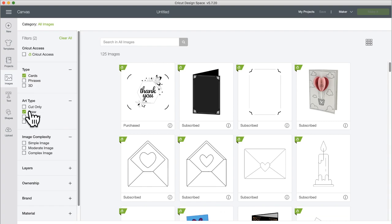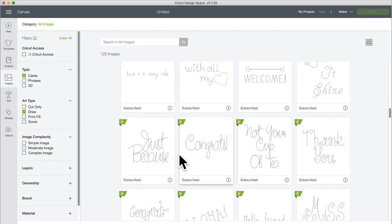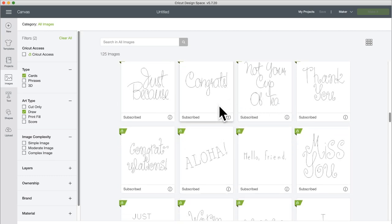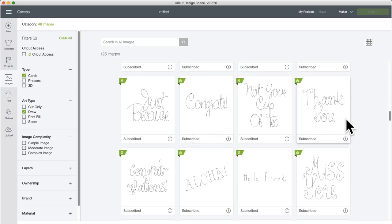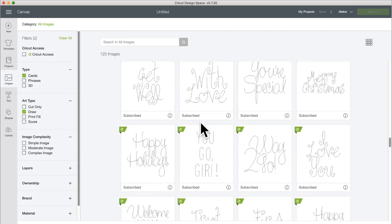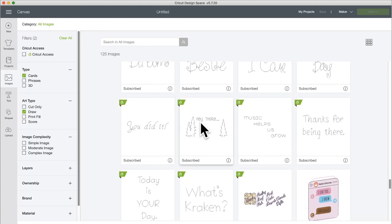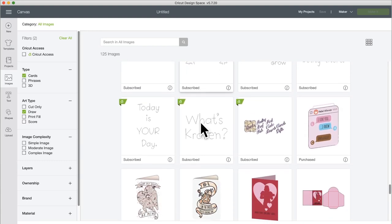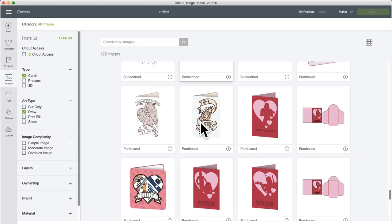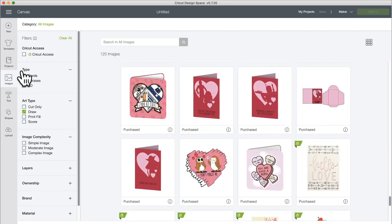So these are cards that have the draw on them. There's 125. This is not a card, but it's on a cartridge for cards. So these are things that you could put inside a card or on the front of a card. So if you want to make a card and you want a sentiment and you don't want to type it yourself, you can do that. You can choose cards and you can choose draw.